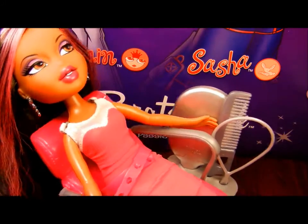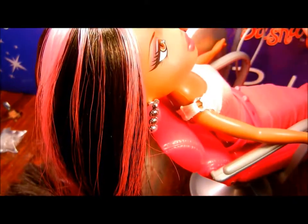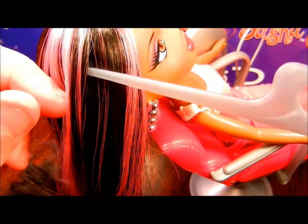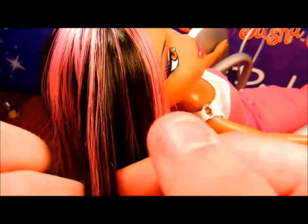And I will be using her to demonstrate the rosette hairstyle. The first step is to section off a small piece of the doll's hair. Next, you take your piece and you twist it. And then after you twist it like that, you twist it around itself, like so.